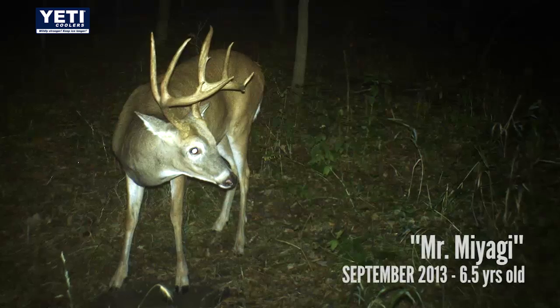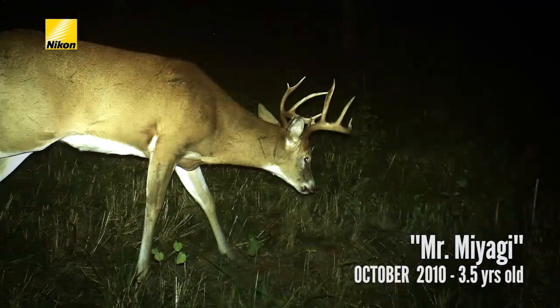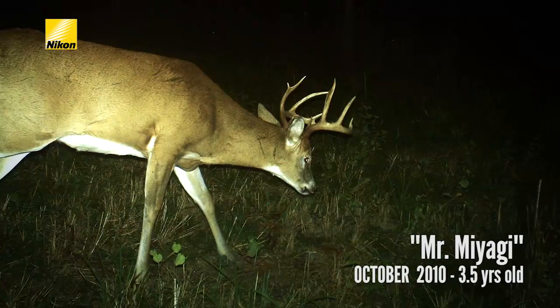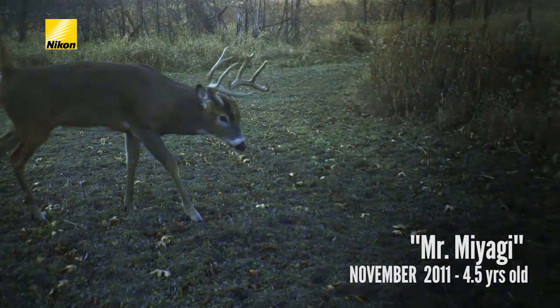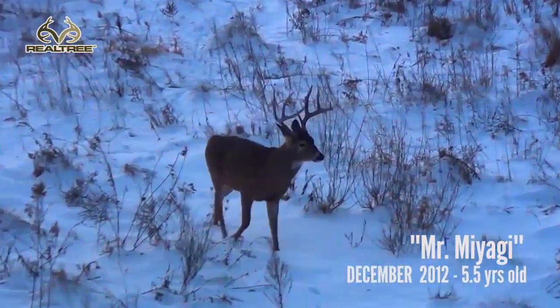One buck that is showing up right now is a buck we call Mr. Miyagi. He's a really cool old deer. He's actually 6.5 this year. The guys I've been hunting with have video and trail cam pictures of him dating back all the way to 2010, every year since. Ever since he was a 3-year-old.